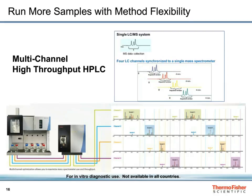The economic advantage of a multi-channeled system is obvious. Rather than making a huge capital investment of 4 individual LCMS systems, which takes up a lot of space and resources, you can make a smaller investment for a single Prelude LX4 MD HPLC with Endura MD mass spectrometer.